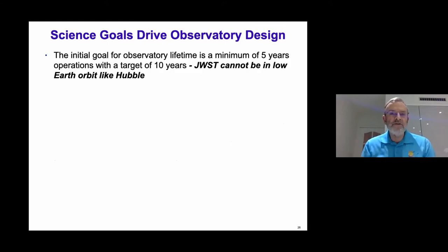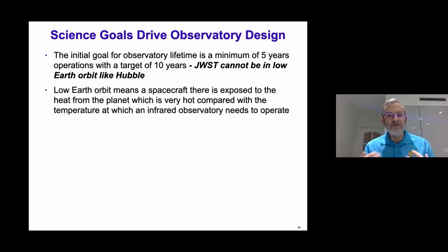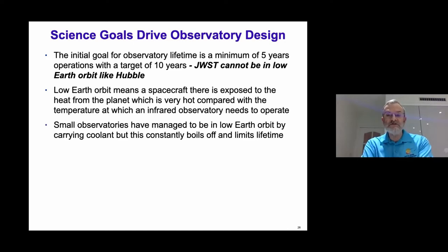Now, another factor is the initial goal was for a lifetime of at least 5 years, target of 10. And actually what that tells you is you cannot be in low Earth orbit like Hubble. Hubble orbits about 550 kilometers above the Earth. It's basically spitting distance away. The problem is, if you're in low Earth orbit, you're exposed to the heat from the planet, which is very hot compared with the temperature which an infrared observatory needs to operate.